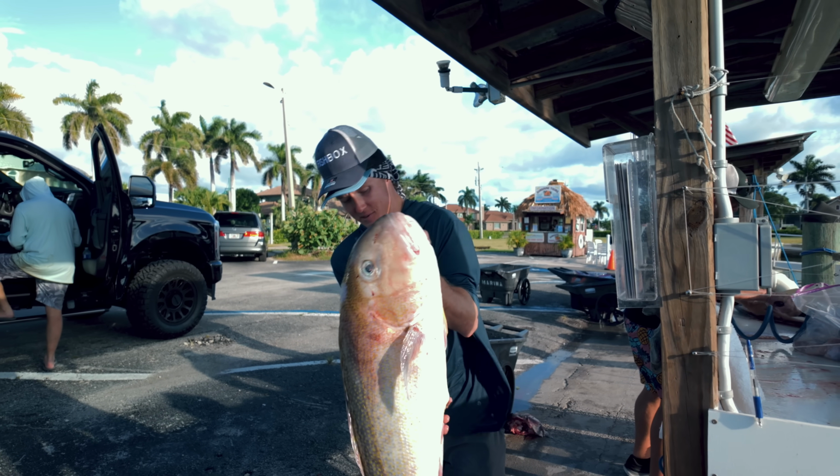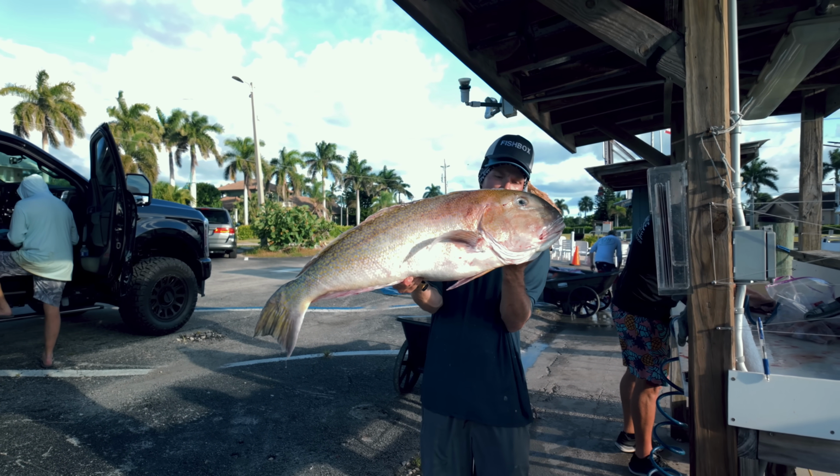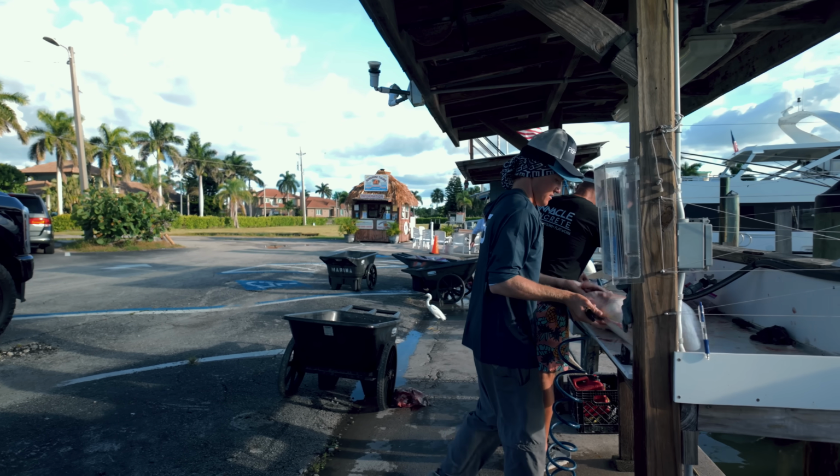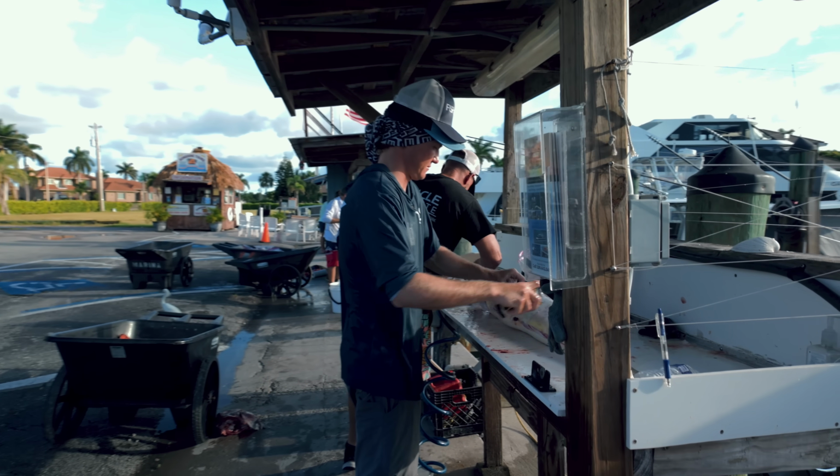There he is. That's probably the fish of the trip right there for me. 30+ pound golden tile.